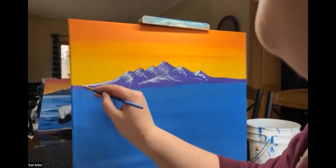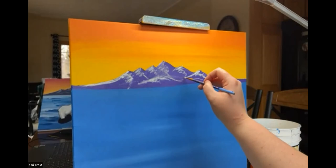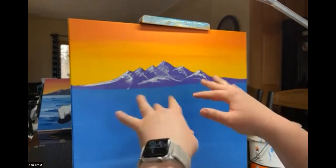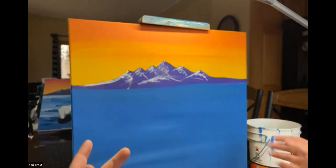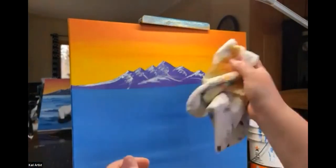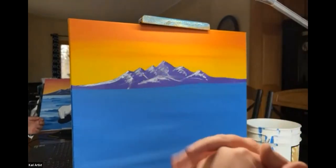So I'm adding a bit of white on this side of my mountain right here, leading up to my first one. And then I'm just going to bring one down from this edge, connecting that through. Once you get it to where you like it, I'm going to let this dry real quick. Then I can take a slightly damp paper towel and brush it across really lightly and it will take off that chalk, and then you can gauge where you're at. You just go back and forth between those stages until you get the mountains where you like it.